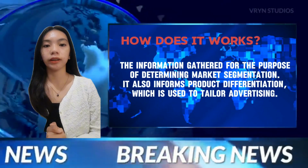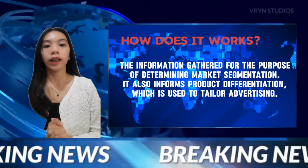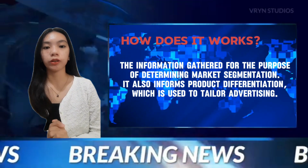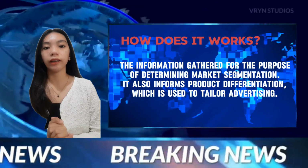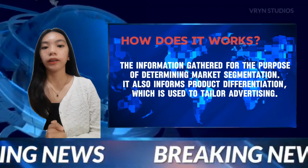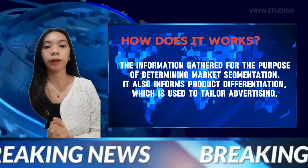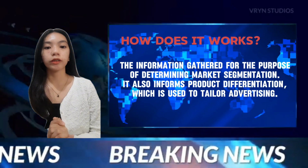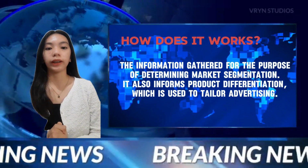Understanding this more, how market research works. As I've mentioned, market research is used to determine the viability of a new product or service. The result may be used to revise the product design and fine-tune the strategy for introducing it to the public. This can include information gathered for the purpose of determining market segmentation. It also informs product differentiation, which is used to tailor advertising.